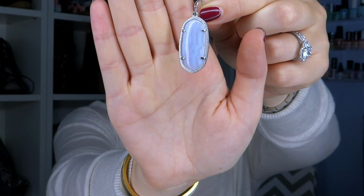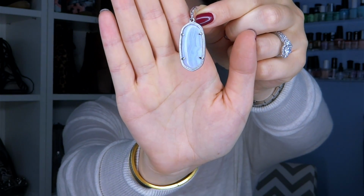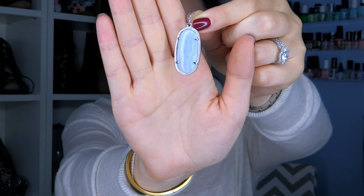These are actually the only pair of silver ones that I have, which is quite shocking because I love silver. These are in the blue lace, which I think is just such a beautiful stone. So I love these. I wear them all the time. They go beautifully with grays, blues, black. I mean, a tan color like this, I just love the color. I think it's super versatile. So these again are the Elle earrings in the blue lace.